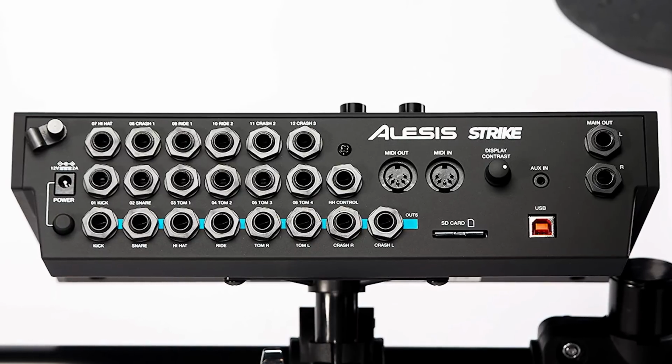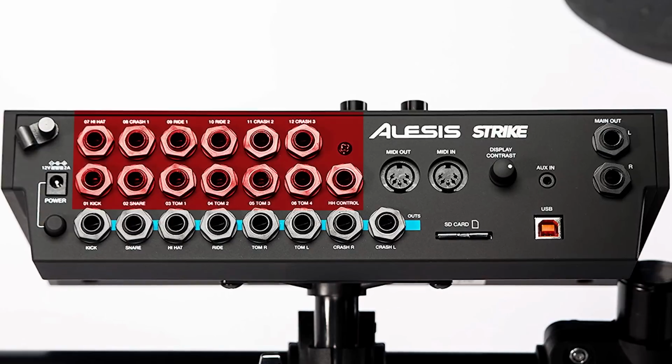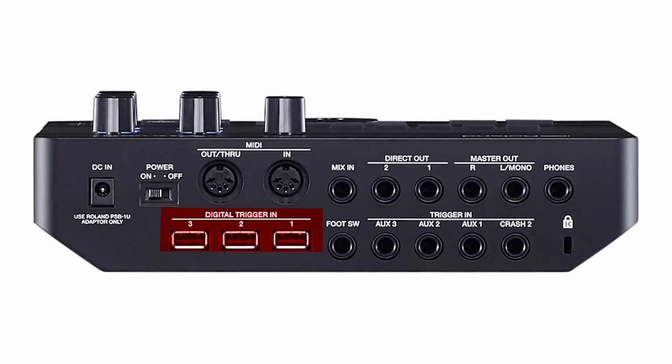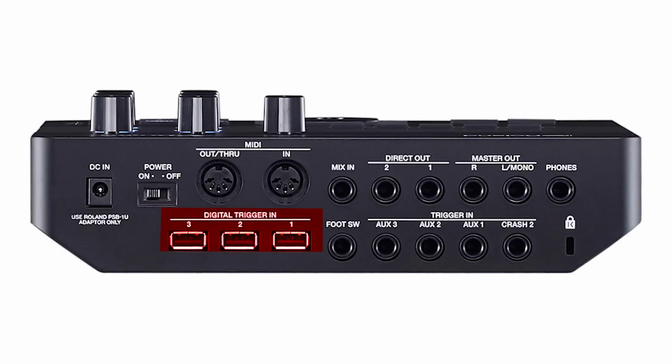Let's move ahead to some of the module specifications. So as far as how many pads you can plug into these things, the Alesis Strike Pro SE drum module has 13 analog inputs. On the TD27, you get 3 digital pad inputs for the USB connection, plus 14 analog inputs.